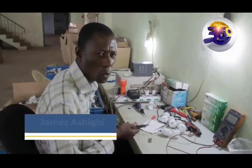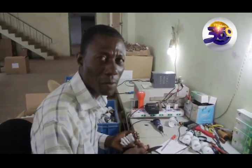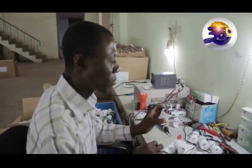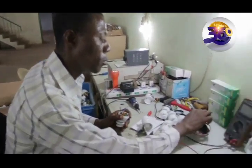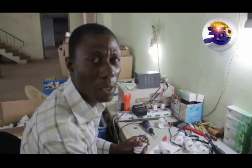As the bulb goes through all the processes, you come across some faulty ones. Okay, so they bring it here for repairs. And this is what I'm doing here. These are the faulty ones. You take it, you test it. Some will light alright, but there will be a problem. So what you do is you use the multi-tester meter, the digital one, and then test it and see where the fault is.